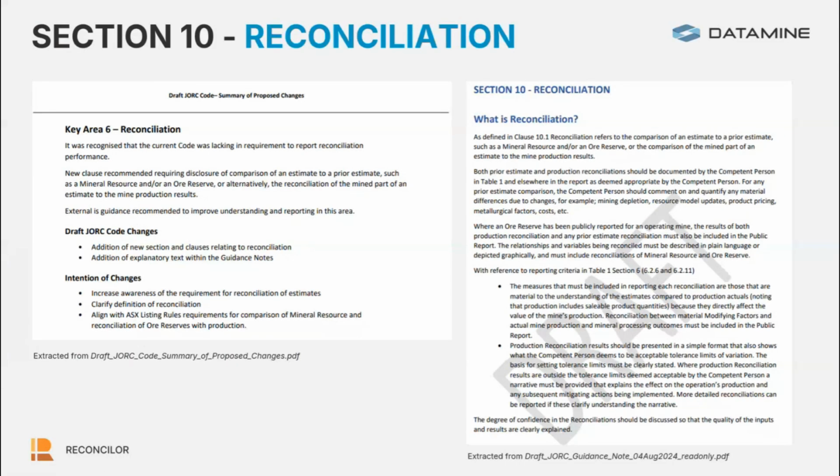So here I've taken some key reconciliation extracts from the draft JORC Code, and I'd like to take a moment to highlight a few of the proposed requirements. These changes emphasise the importance of reconciliation reporting, transparency and variance analysis in ensuring compliance and improving operational accuracy. So let's explore these proposed updates and what they mean for your operation.